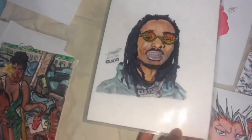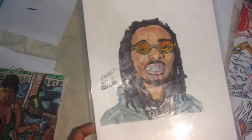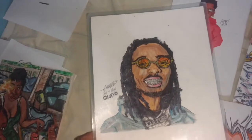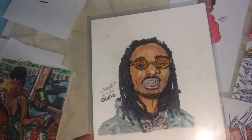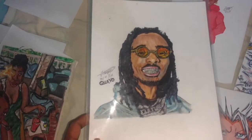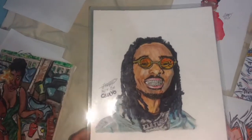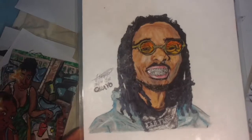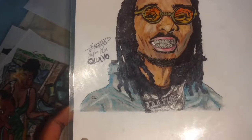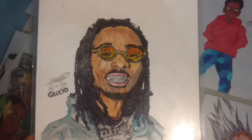Now this piece right here, it's Quavo from the Migos group, and something funny about this piece is I started it in 2017, like January, but I only did the face then, and I lost it for almost over a year. I found it back like 2018, July 13th I think, exact date, and I worked on it the same day that I found it back. So I don't know if you can see the difference, the face is less detailed than the clothing or the chain, because I did those more recently, so I was more advanced in my skills.